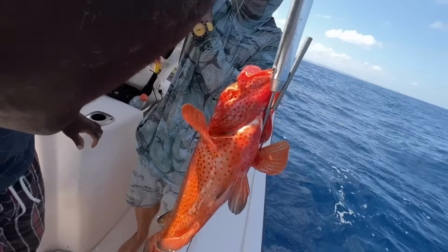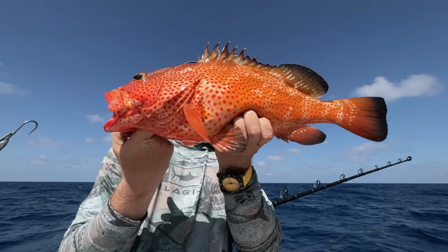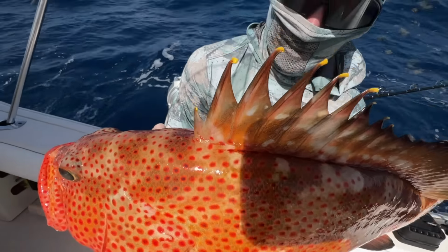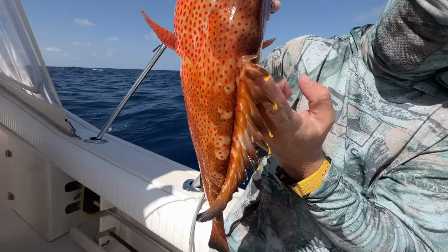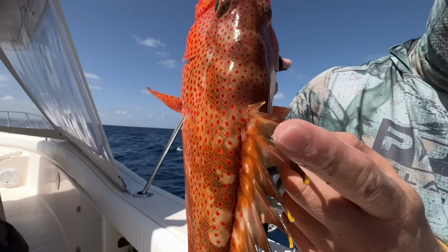Wow. You won't find that in Barbados very often, so today's a pretty special day. Look at his dorsal fin all the way up now. The yellow tinge on the spikes. Wow. And you gotta be careful because these are designed to protect him if he tries to get eaten by something bigger. And they are sharp.